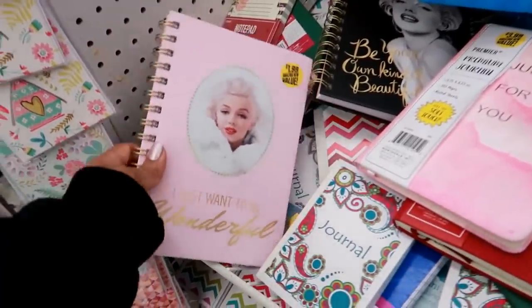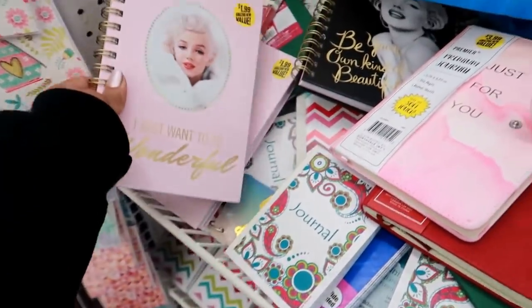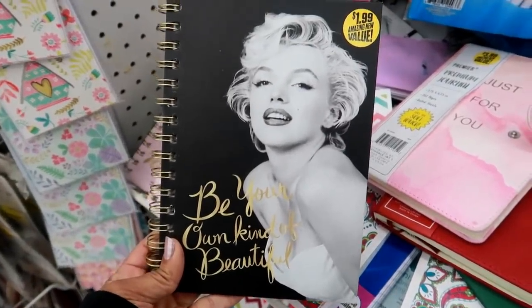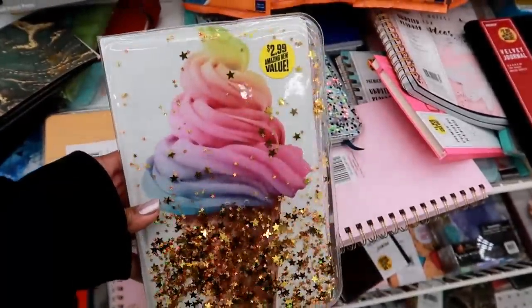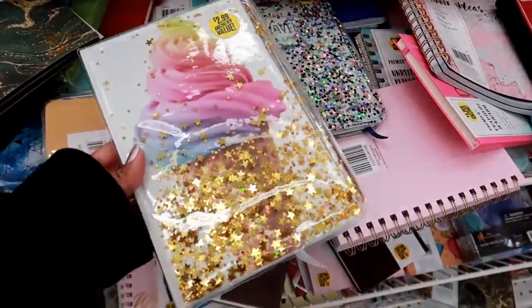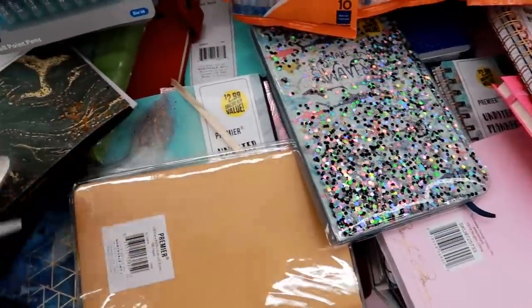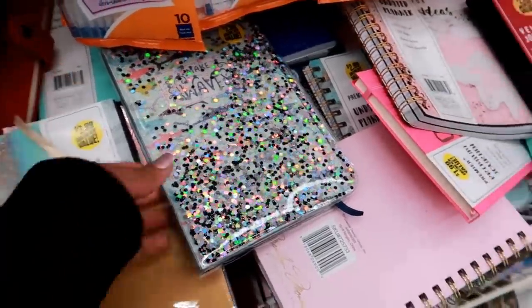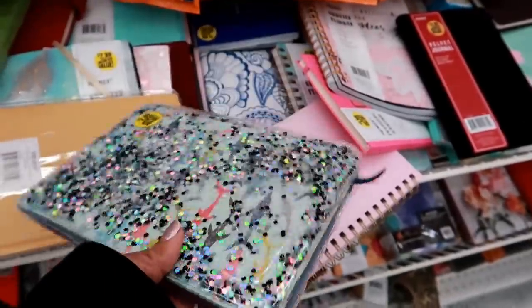They still have lots of the Marilyn Monroe journals. This one is $1.99, and this one. Oh, this is cute. It has water in it. I have one like this. I think it has a, yeah, it has a pineapple, but I like the colors on this ice cream. And then they also have this one right here. Oh, that one felt kind of oily, but make waves.